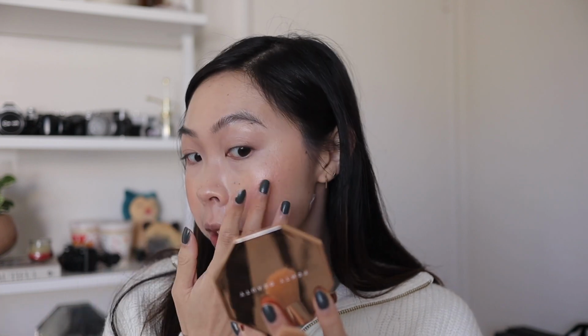Hopefully the color is being captured accurately. I tried to adjust the settings on my camera a little bit better, and I feel like this looks pretty good. I really like this color. It's just the perfect everyday peachy pinky nude. I kind of wish they made the shade without any shimmer at all, but I know the Fenty Glow does have shimmer in the lip gloss.